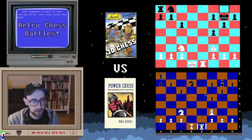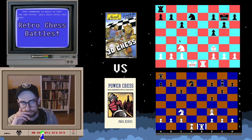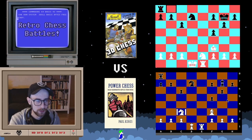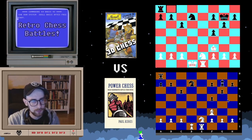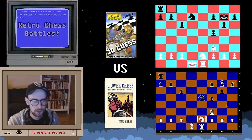Goes into the tank here. Okay, so moves the knight. So does Cyrus. Yeah, I feel like PowerChess pawns at least are doing a good job of hindering Cyrus from moving anywhere. So at least PowerChess got that, even though PowerChess is a piece down here. Well, PowerChess makes another knight move. Knight to e5.